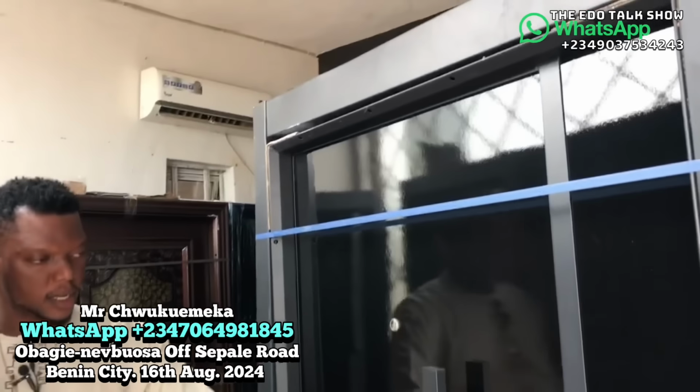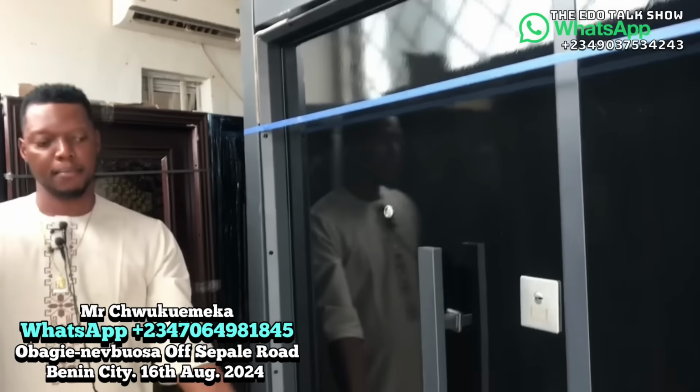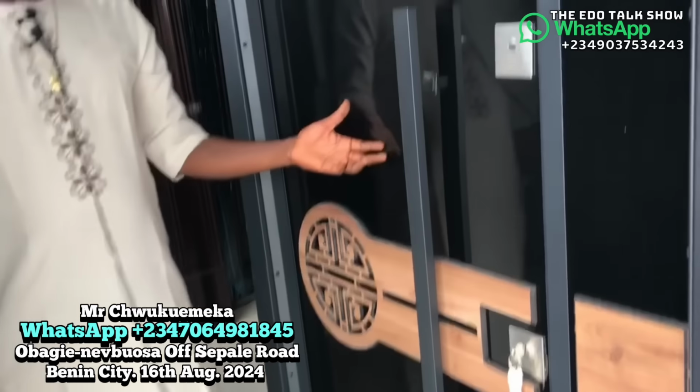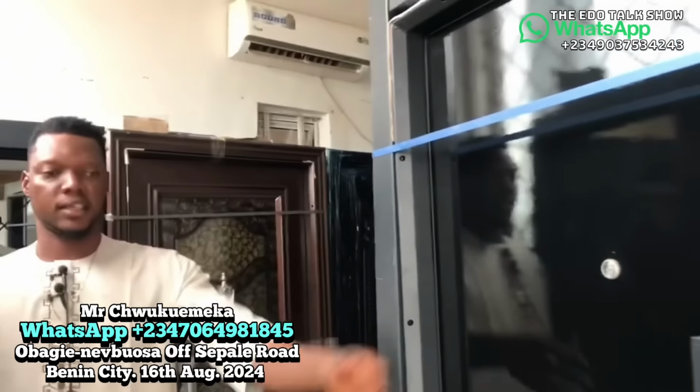This one is a very beautiful door. It's a Turkish door also, black Turkish, and black and red. This is a wooden design. This one is also going for 460,000. Very unique.